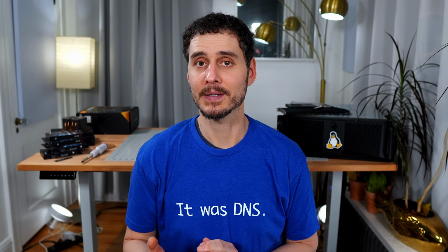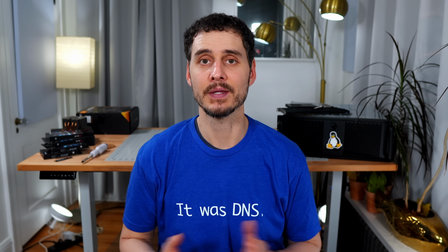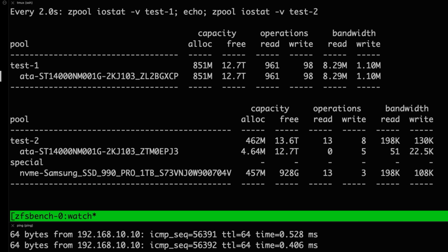Most people stick to the basics, snapshots, redundancy, and things like that. But if you ever want to go deeper, there's a whole world of performance tuning in ZFS that opens up.